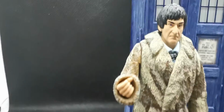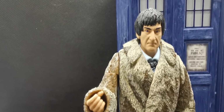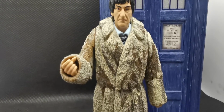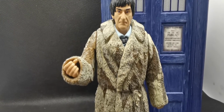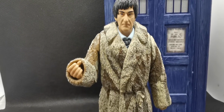Now, start off with the obvious thing. Head sculpt is pretty much the same as normal, but the fur coat detail is superb. Now, this is not the same as the one that was going to be released many years ago. I believe it was going to be a Toys R Us exclusive. That was based on the Five Doctors. Now, that is a totally different coat.